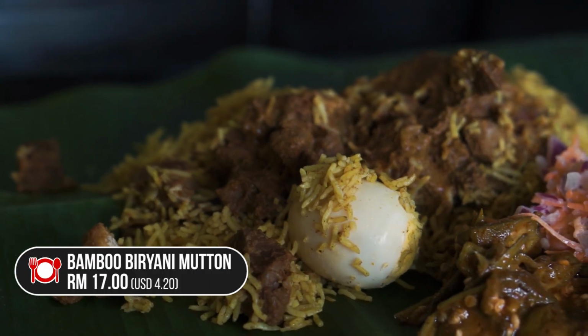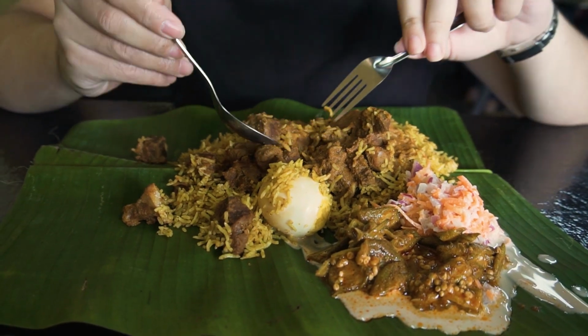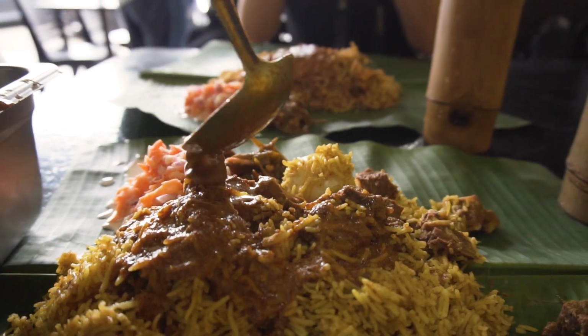So I've ordered the mutton biryani. It's my turn to try this. You can see chunks of mutton over here. They're all over the rice. It looks so good. They also drench the curry sauce all over the rice. And I asked them to pour more sauce. I just love sauce. There's this big chunky egg over here.